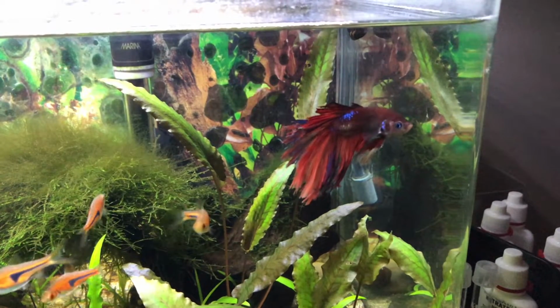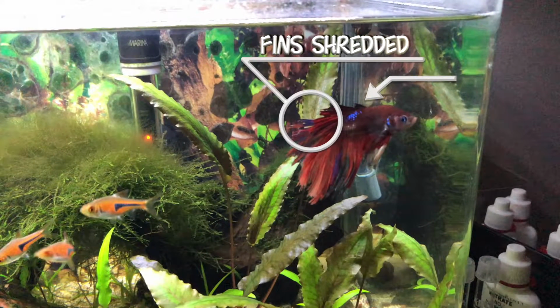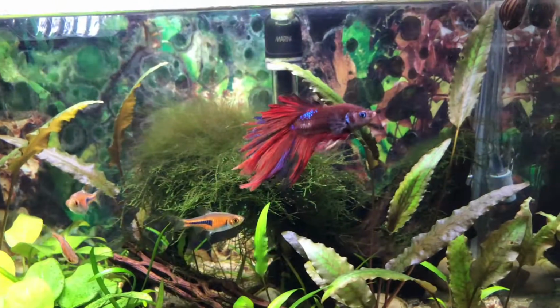Not today. So here's a close-up shot of Patriot. You can see the damage on the top of his fins. His dorsal fin specifically really went through a ripping.